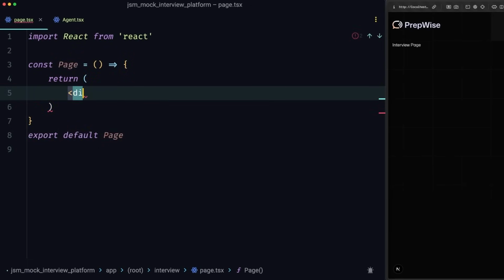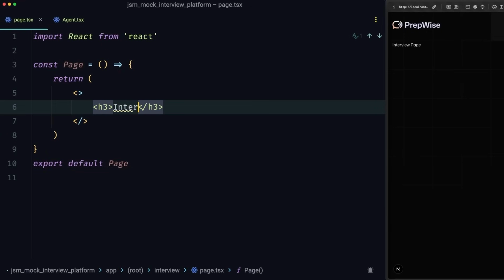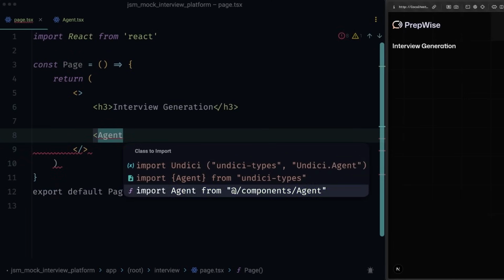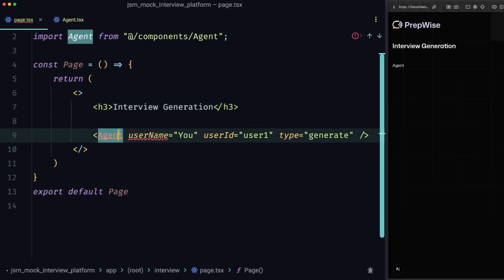We can wrap everything in an empty React fragment. And then we can render an H3 that'll say interview generation. There we go. And below it, we can render the agent component coming from components/agent. And to it, we can pass the user name. For now, we can default it to something like you, the user ID equal to user1, and the type, which will be set to generate. Later on, as I said, we're going to have one type for taking the interview and one part for generating the interview. And now we can code out this agent component.